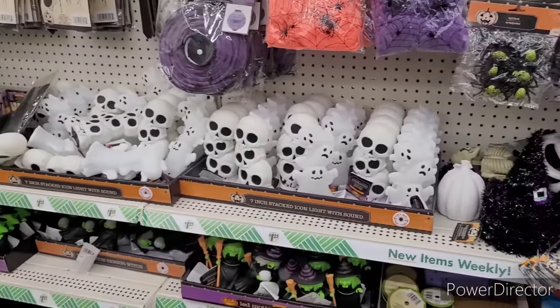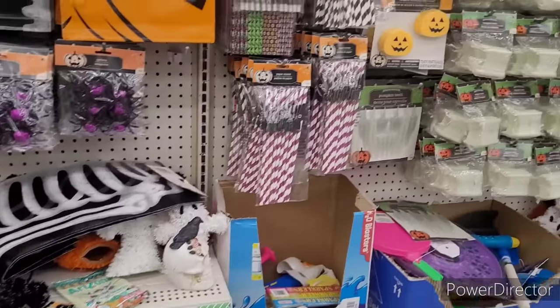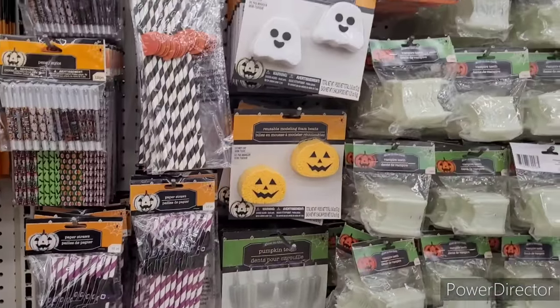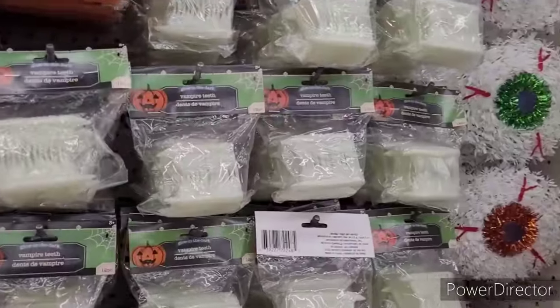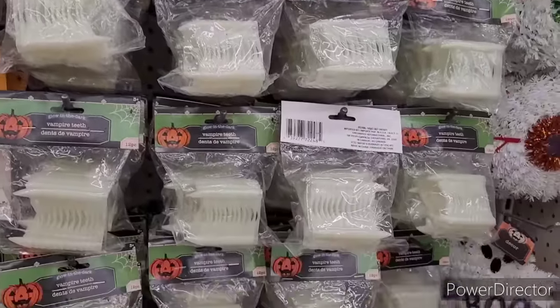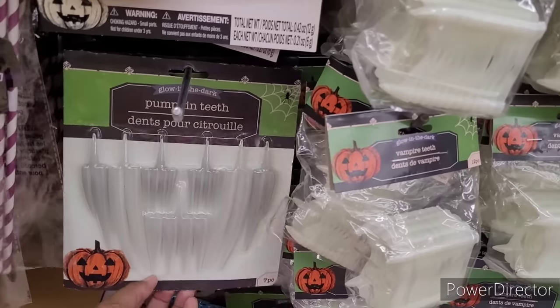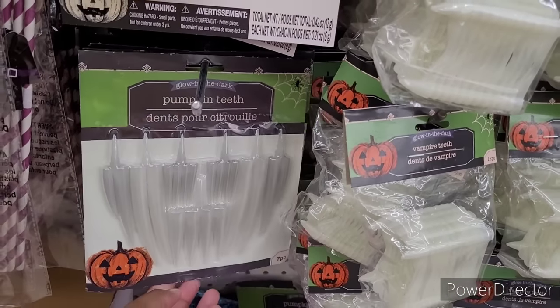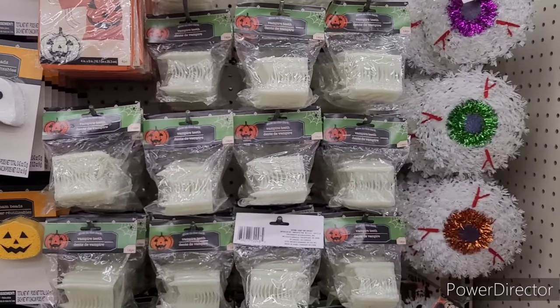All right, more little decor right here. And they got paper straws, you know, things for the party. Get the party jumping and festive. And they got these vampire teeth. You be slobbing everywhere. Here's some pumpkin teeth. All right, let's move on.